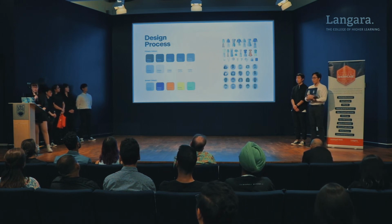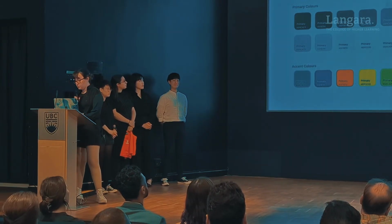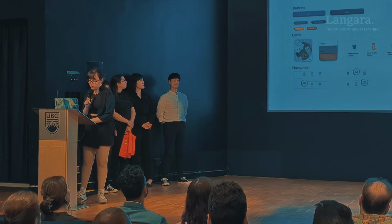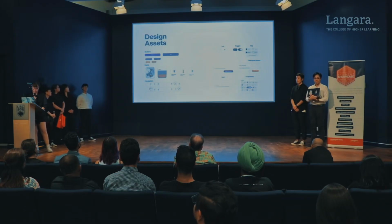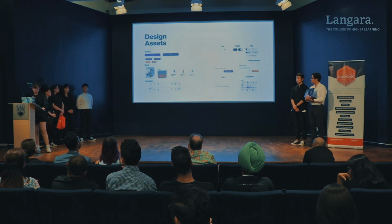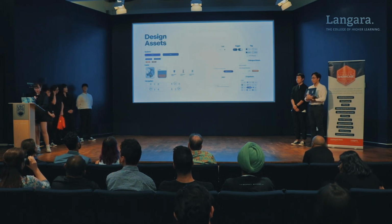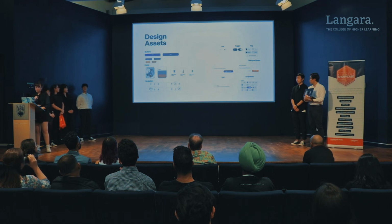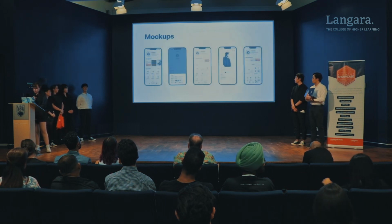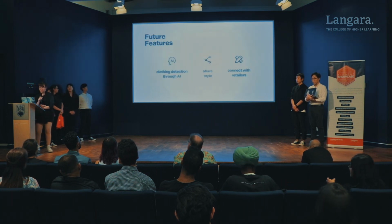And here are the illustrations. We use the illustrations with the colorful bodies, but at the same time in our UI kit, we showcased every color beside their text to be accessible, and for our buttons, we wanted to keep the high contrast for the colorblind individuals. And here are our mockups. Now I will hand it to Ellie for the future features.